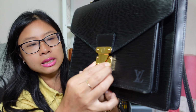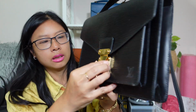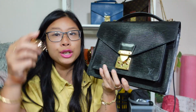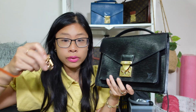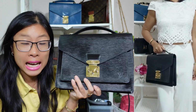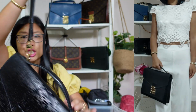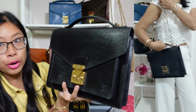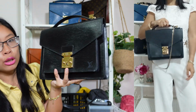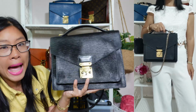Okay, now she's locked. I'm going to turn her around. And now she's unlocked. So if you can find any key that's a vintage S-Lock key, it will work on all of the bags. So how good is that? You don't have to hunt down that specific bag's key. We've got a top handle and we've got a detachable and adjustable strap, which is fantastic for a vintage bag. A lot of them came with not detachable straps or not adjustable straps, but this is both detachable and adjustable.